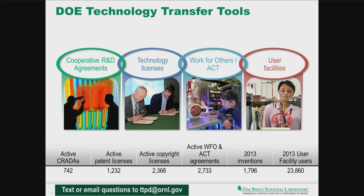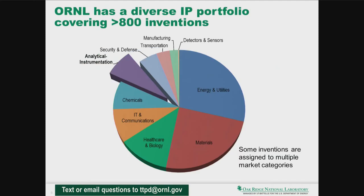We have committees that will receive proposals from research groups that would like to come do work at the lab, and then select those that have the most scientific merit, and if the researchers are willing to publish their results, then they can have access to these world-class facilities at no cost.